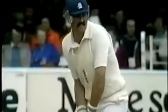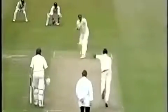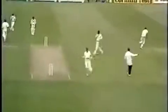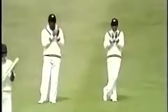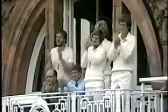He won't play much better than this. Little chat to himself there to concentrate. No ball call. And the 100 for Graham Gooch. And it could hardly happen to a nicer fellow. Really top-class performance.